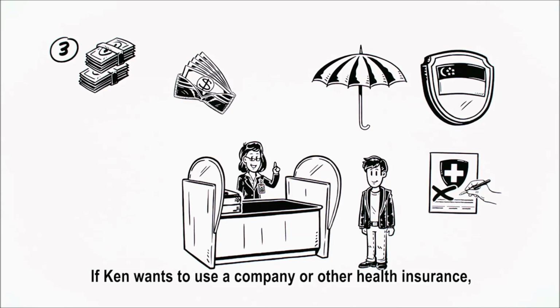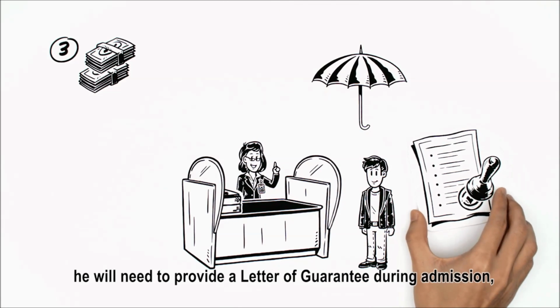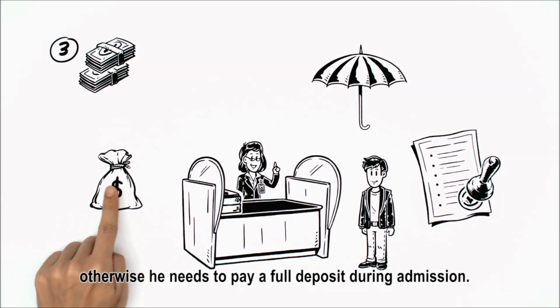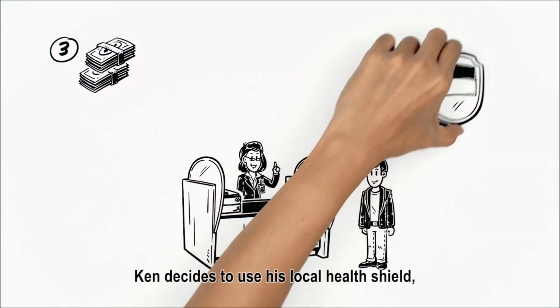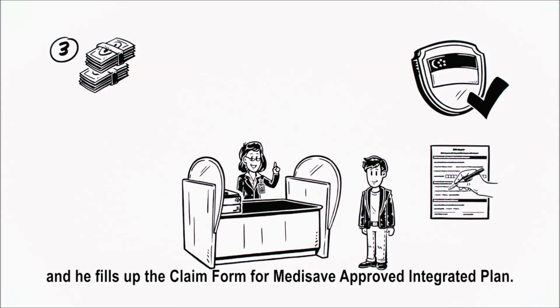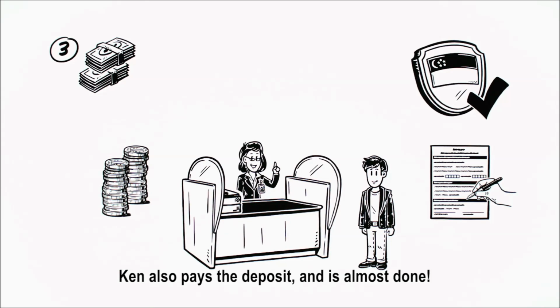If Ken wants to use a company or other health insurance, he will need to provide a letter of guarantee during admission. Otherwise, he needs to pay a full deposit during admission. Ken decides to use his local health shield, and he fills up the claim form for Medisave approved integrated plan. Ken also pays the deposit and is almost done.